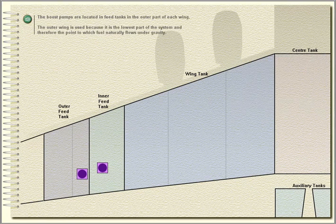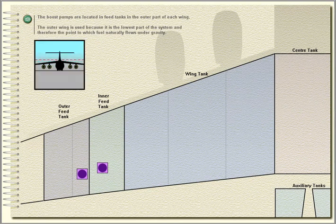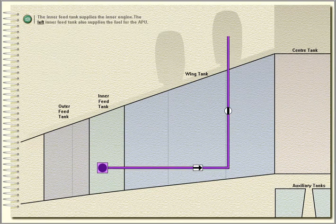The boost pumps are located in feed tanks in the outer part of each wing. The outer wing is used because it is the lowest part of the system and therefore the point to which fuel naturally flows under gravity. The inner feed tank supplies the inner engine. The left inner feed tank also supplies the fuel for the APU.